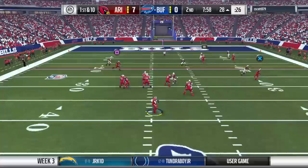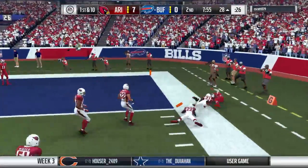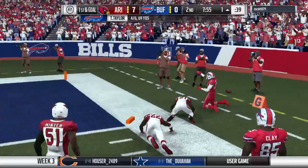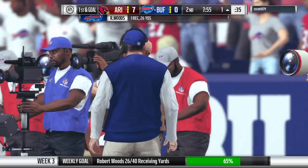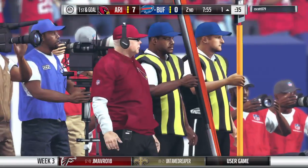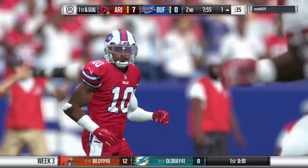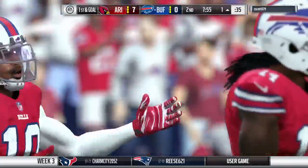On 1st and 10, it's Taylor. Right side complete. That's Woods. A good pickup there, 26 yards. But that's what you're looking for when you want to throw the ball downfield. You want one of those guys who can play out on the perimeter, can play out wide, who can not only get open, but when they're covered, can uncover themselves downfield and create catches.